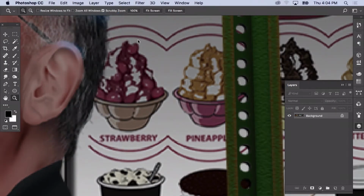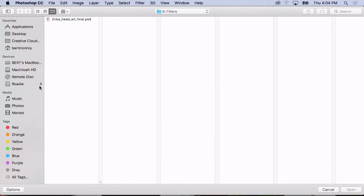It was just little things like the ice creams here on the side of the Mr. Softy truck, these little guys here. Each one of these is about 8 or 9 layers, and you have to stay organized. So here, let me just show you. When you have that much stuff, it is important to be organized.